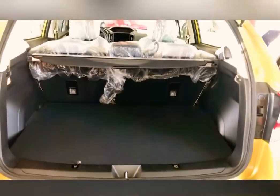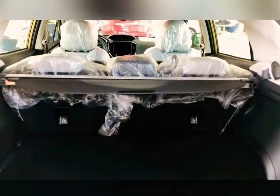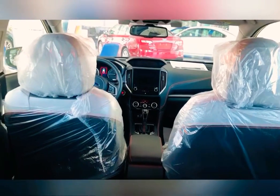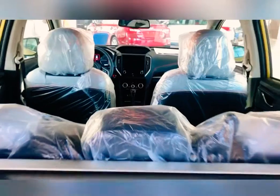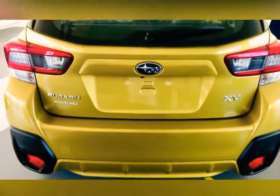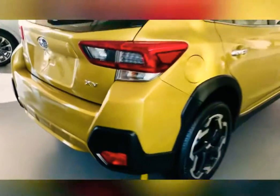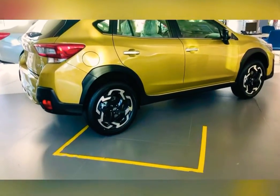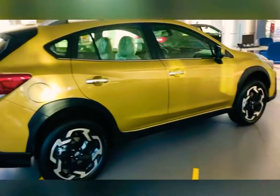Let's open and see. Wow, excellent boot space, and let us see from here how it looks. Wow, big screen, looks very amazing. This is a Subaru XV 2021 model. Superb. Anybody who is planning to buy a car, if interested in Japanese, this is a very strong all-wheel drive in this category, because of the good mileage, compact SUV, and value for money car.